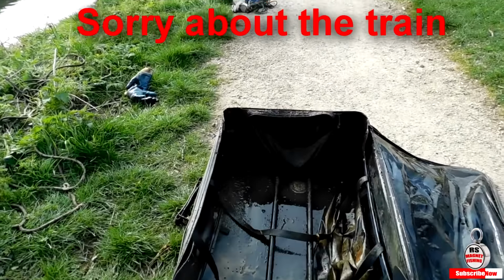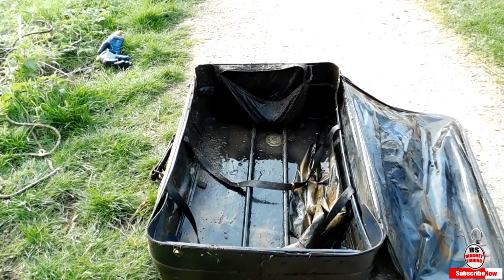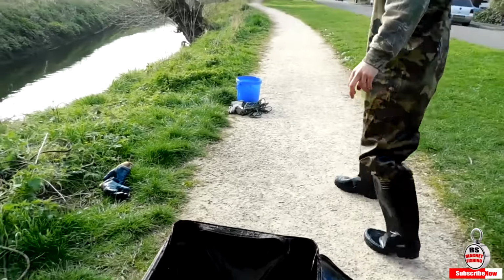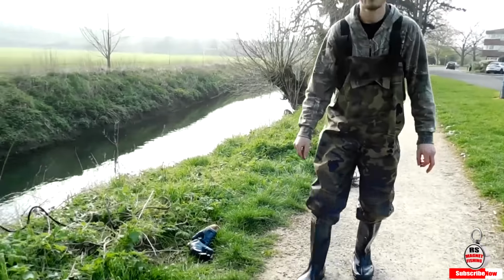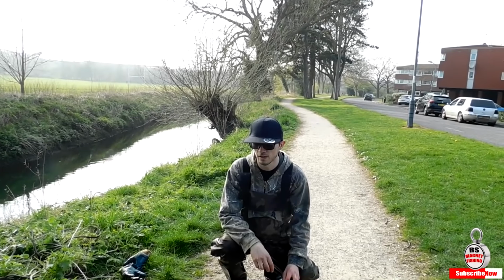So, back to what we came here for, the suitcase. Completely empty. But had to have a look. How could we not? Yeah, get that in the bin. Somewhere else. I think that'll do us for one day.